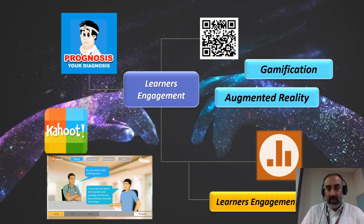Just to share with you, can anybody recognize any icon or logo here? Yes, we have Poll Everywhere and Kahoot. All these are tools which we normally use for engaging our learners in asynchronous or synchronous mode. Here my focus will be on virtual medical clinic, and how we could incorporate scenario-based learning and gamification into virtual medical clinic cases and engage learners.